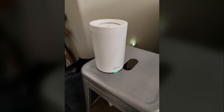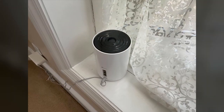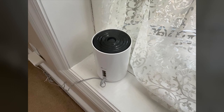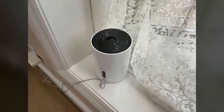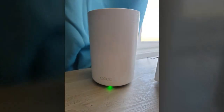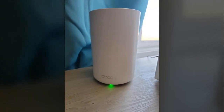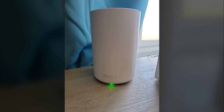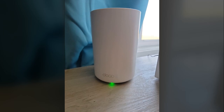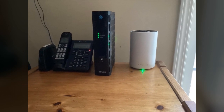Our reviewer's initial setup, utilizing the 6 GHz backhaul in AP mode with an upstream firewall handling routing and DHCP, was straightforward. However, within 48 hours, the system encountered significant instability. The satellite unit lost connection to the main unit, a problem that persisted despite rebooting, repositioning, and firmware checks.